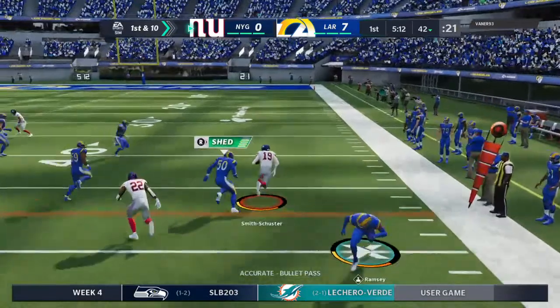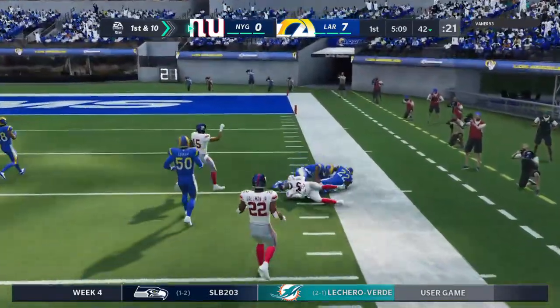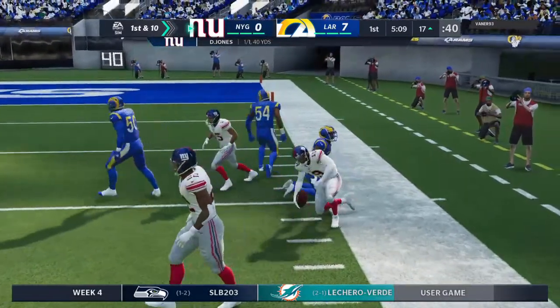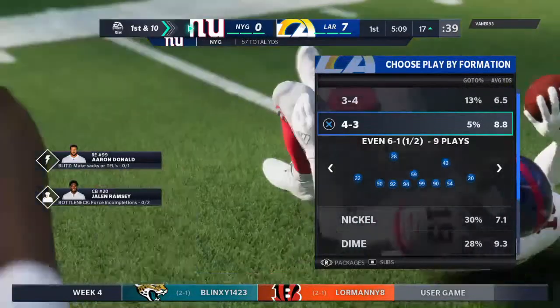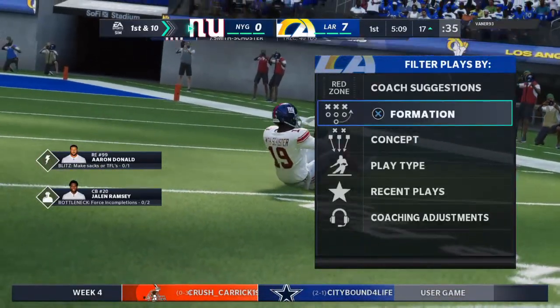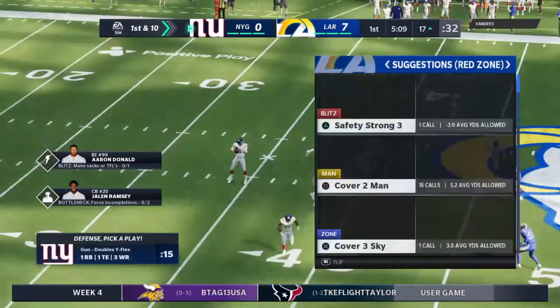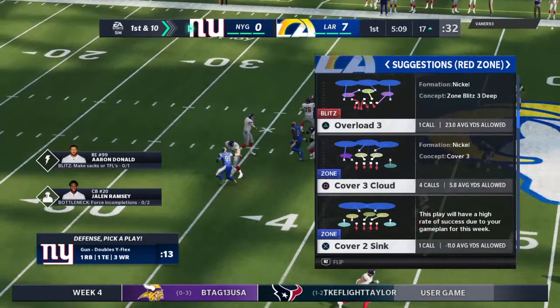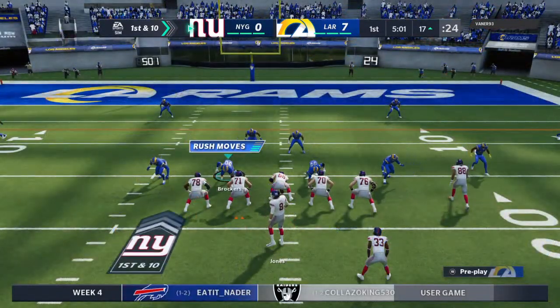Now a pass that's taken in by Smith-Schuster. And he finally is out of bounds, but he's down inside the 20-yard line. A big play there for the Giants. And even 40 yards. So from the 17 now, here's a 1st and 10.